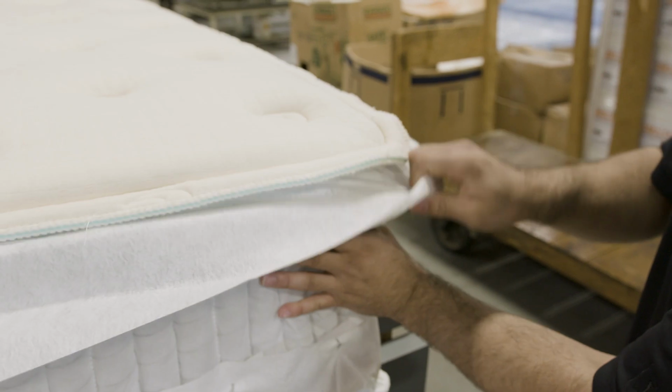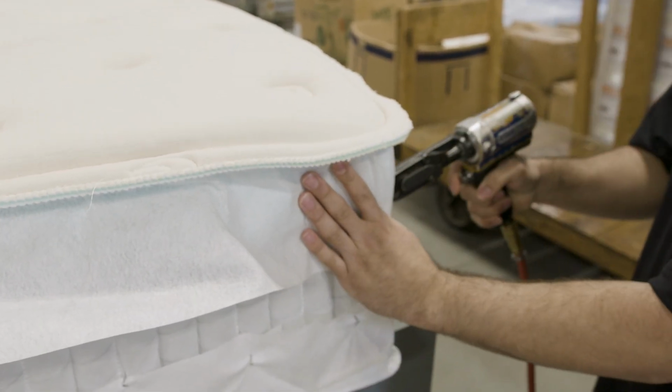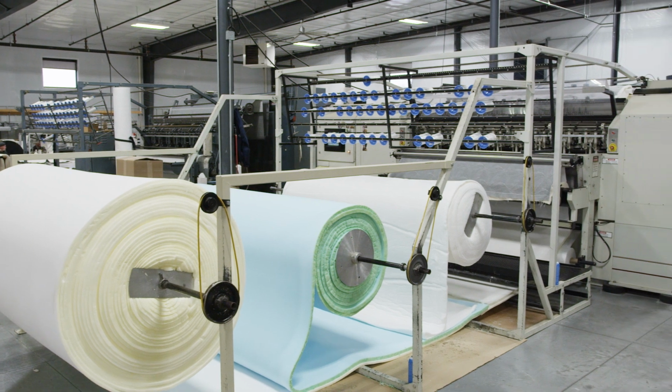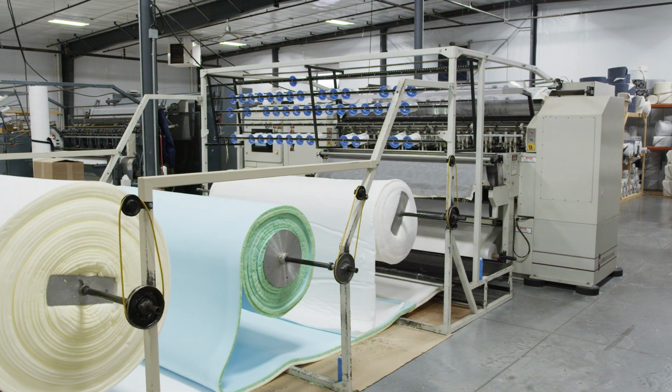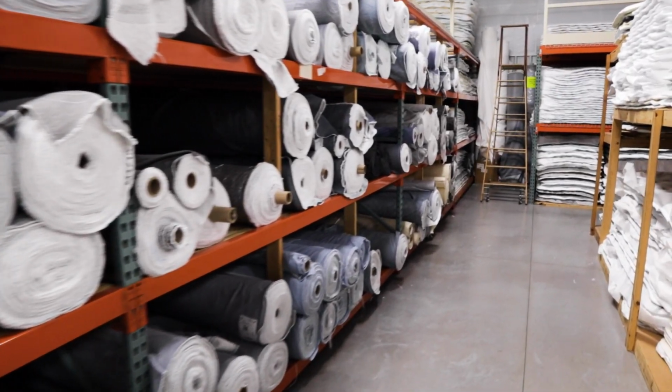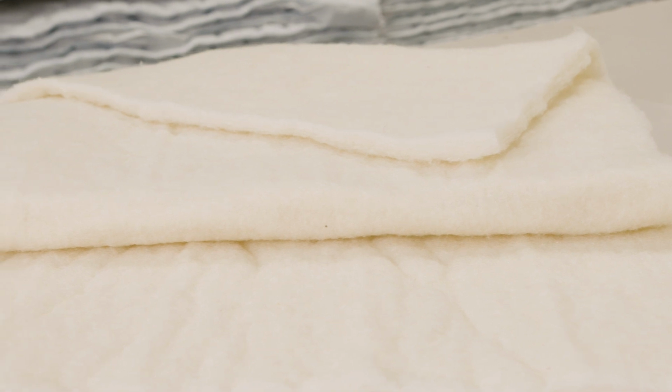We're a small factory, and we don't produce a lot of mattresses and box springs, and that's on purpose. We certainly have the machinery to crank out bed after bed after bed if we wanted to. We could come up with fancy marketing names for all the materials we use, but we never have, and we never will.